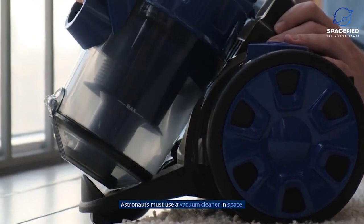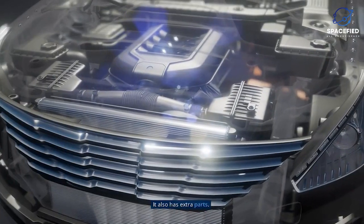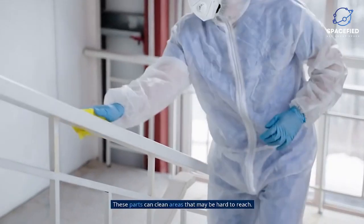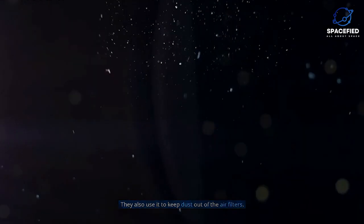Astronauts must use a vacuum cleaner in space. The vacuum has a normal hose. It also has extra parts. These parts can clean areas that may be hard to reach. They also use it to keep dust out of the air filters.